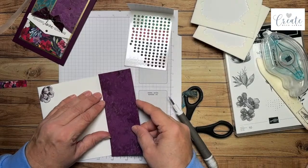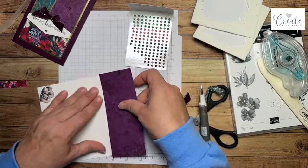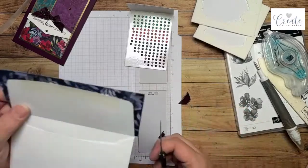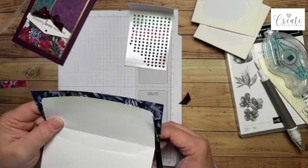And we'll pop that. Oops. And put it down very straight. There we go. And then we'll just trim around the edge. And just like that, we have a card all together to go in the mail.